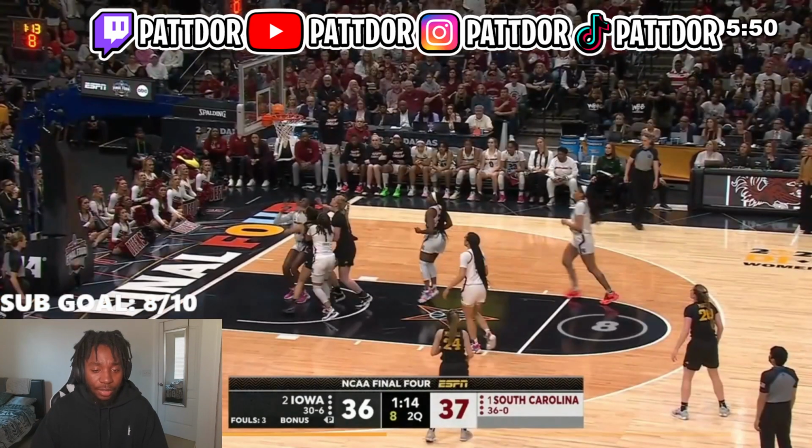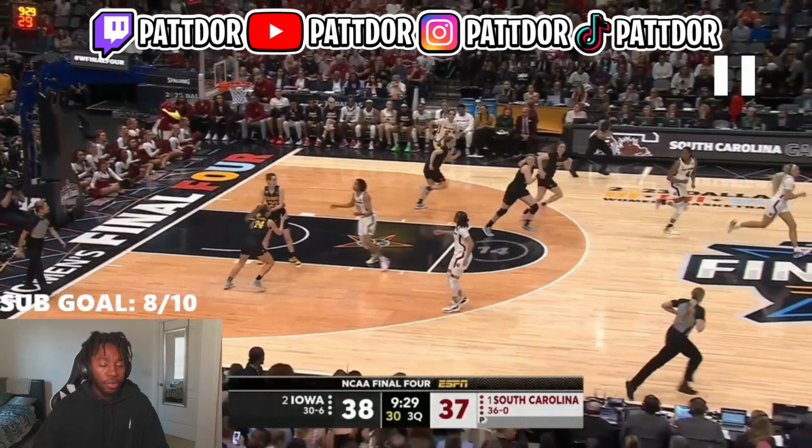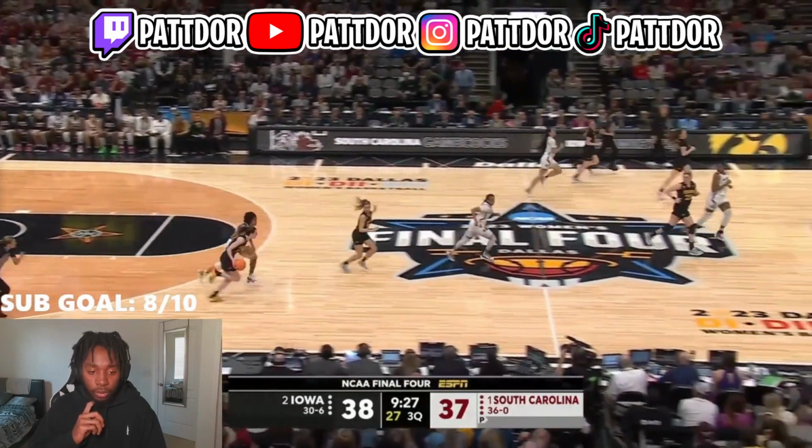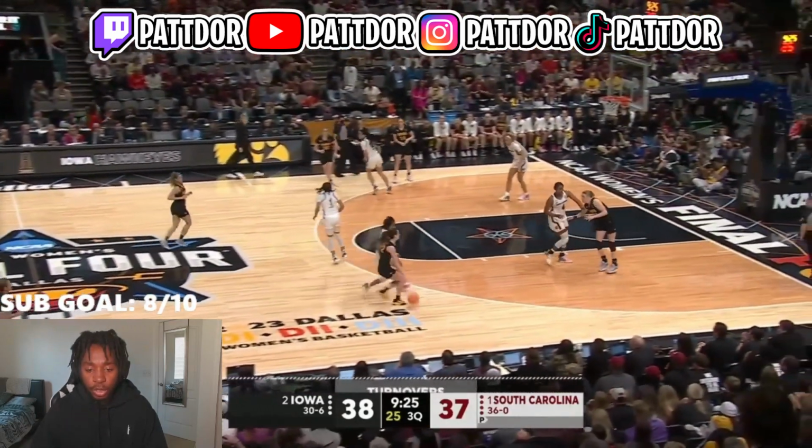Because Dame plays in a very similar style in terms of range, shot selection, use of dribbles, dribble moves, emphasis of angles, off-arm, little details. That's my player comparison for Caitlin Clark. Damian Lillard. Because even then, boom, peep the spin though.